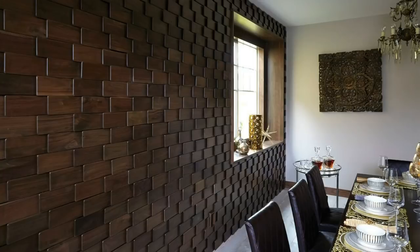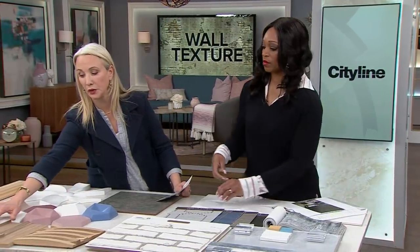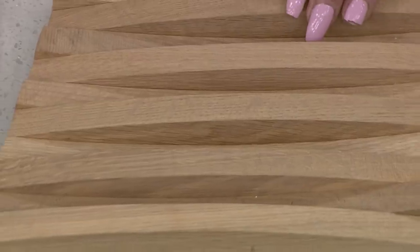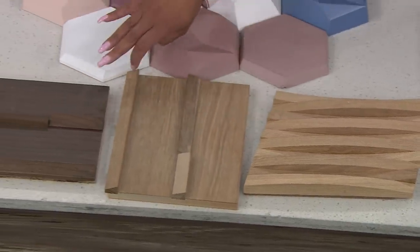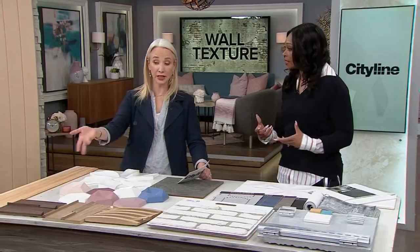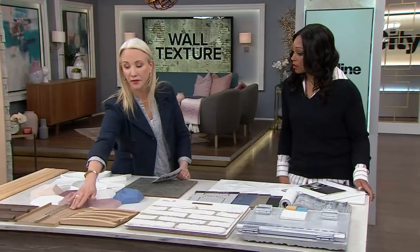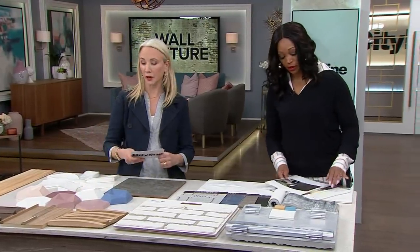So much texture. And these are some of the samples. They have so many patterns of different ways that you can bring wood patterns onto your wall. These are all wood tiles here. So this one, and this one. Imagine them painted, stained, or just like this, or just like that. I love the raw finish of this one. Again, that's very on trend right now, that raw white oak look.